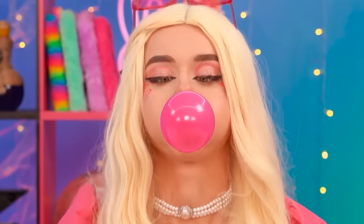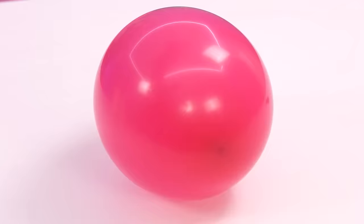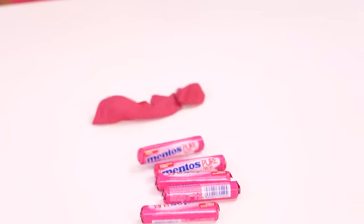Open up and... Blow! A pink ball! Pop! OMG! Popping the gum makes more candy! Bubble, bubble, toil and trouble. Pop the ball, let the candy double! Wednesday's taking notes.